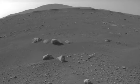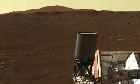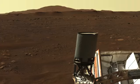The next day, literally after the dust settles, the view of the ancient delta comes into focus, especially when the high-resolution Mastcam Z takes over. There's no skycrane hardware to be seen, only the coffee can-shaped UHF antenna and pieces of the rover's power generator. The skycrane crash site is hidden from view at this location.